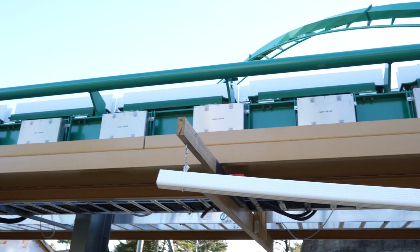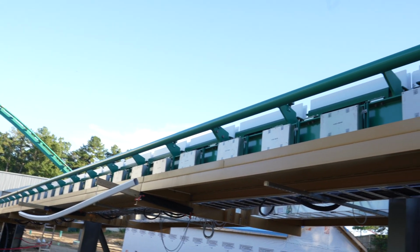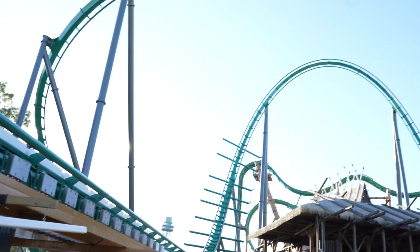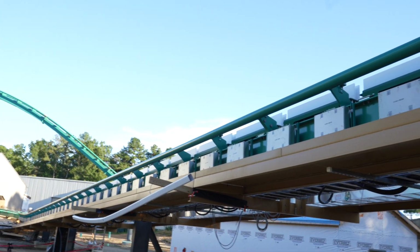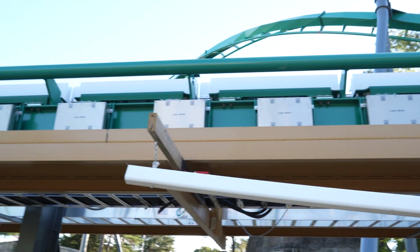And for those of you coaster fanatics who are really into the inner workings, this right here is the launch element for Rapterra, as you start, that will kick you off into that first element right here. They are currently working on doing all the wiring. Jeff was telling us that this is their current project, so soon this will be ready for a new car.